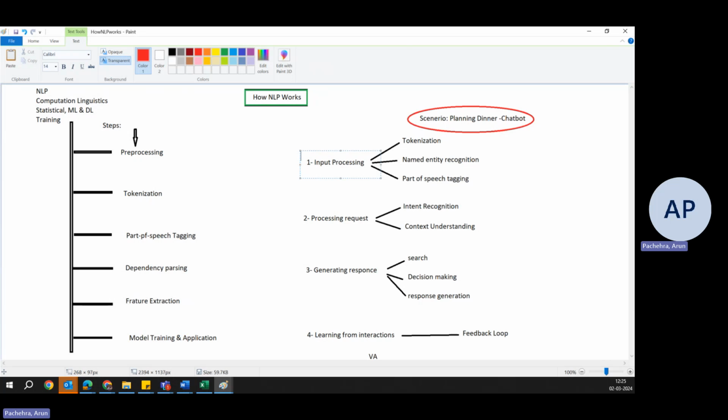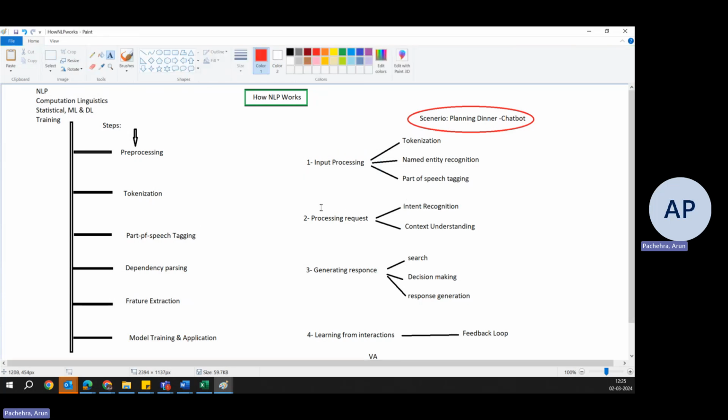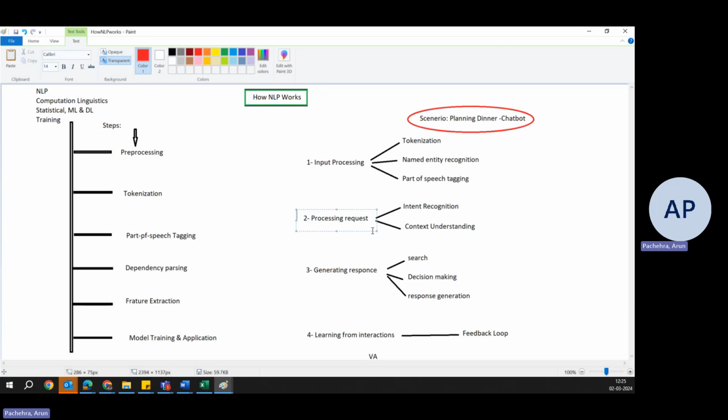But meaning wouldn't help much without the intent, right? So the second step is processing the request, finding out the intent and context. The chatbot determines your intent is to find a place. It's like understanding that when a friend asks, know any good pizza spot? They are not just curious about pizza, but actually want to go out and eat pizza, right? So that's the intent. Then the context. It uses context, like in our sentence, nearby, dinner, or tonight, to narrow down the search to local pizza places which are open for dinner tonight.